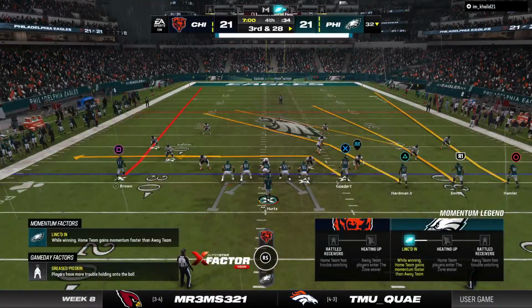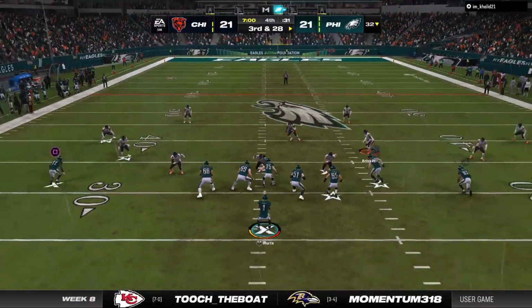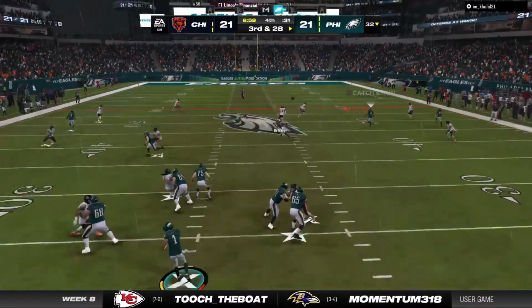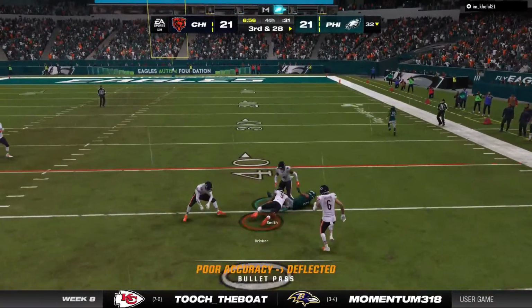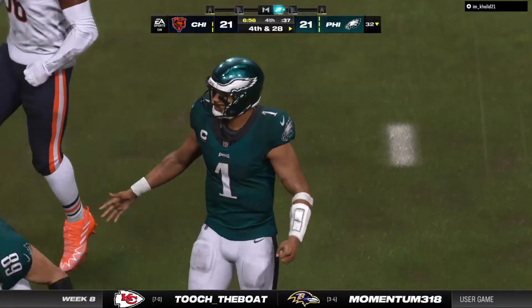The Eagles on third down. They've hit 4 of 7. This will be 3rd and a mile. They'll set up a throw. And that is incomplete.